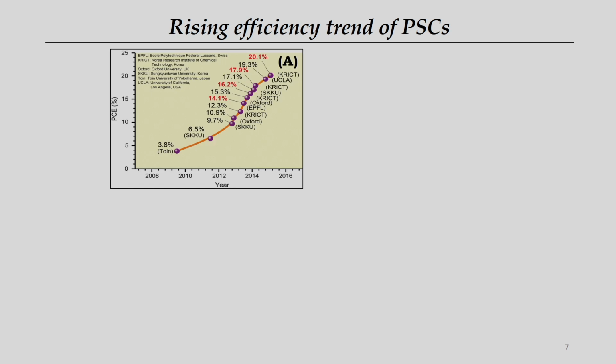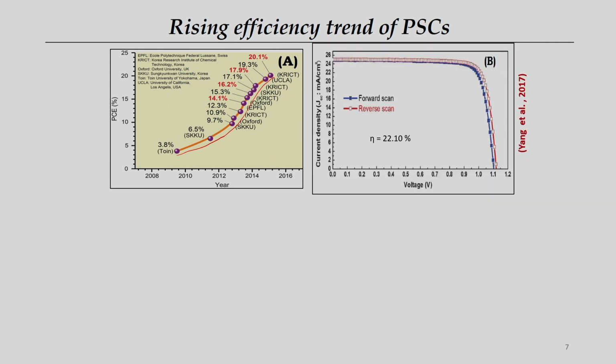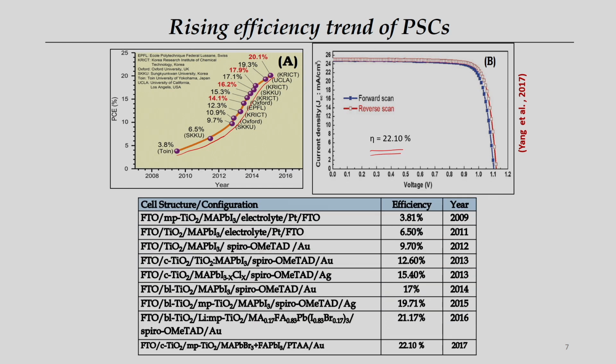If we see the rising efficiency trend, it has got quick momentum to achieve a very high conversion efficiency. It started in 2009, and see how fast it attains more than 20% power conversion efficiency. We can also see current density versus voltage. The blue colored line is for forward scan and the red colored line is for reverse scan. What you can see here is a conversion efficiency of about 22.1%. There are many configurations, and you can also see the conversion efficiency starting from 2009. So, in 2017 it attains an efficiency of 22.1%.